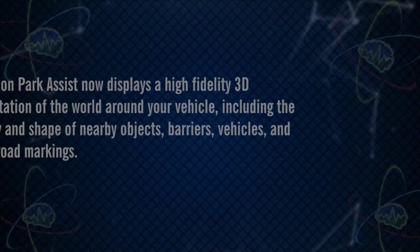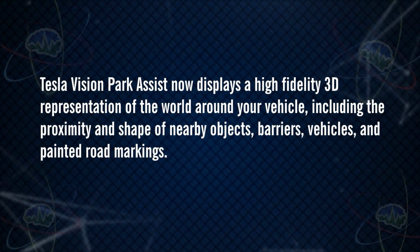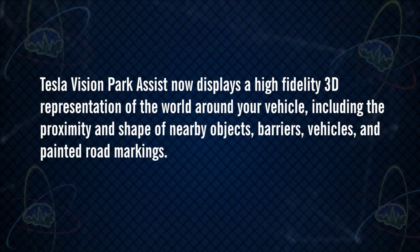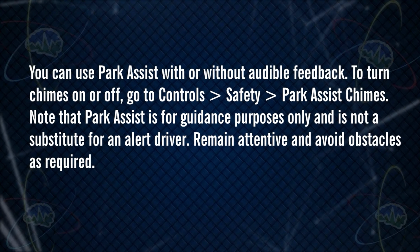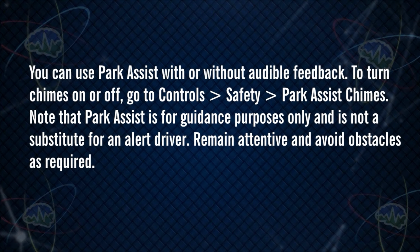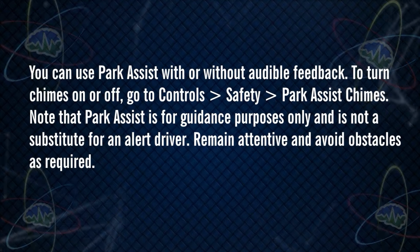You got it. Awesome. All right, so to remind us all about what this is, Tesla tells us Tesla Vision Park Assist now displays a high fidelity 3D representation of the world around your vehicle, including the proximity and shape of nearby objects, barriers, vehicles, and painted road markings. You can use Park Assist with or without audible feedback. Note, Park Assist is for guidance purposes only and is not a substitute for an alert driver. Remain attentive and avoid obstacles as required.